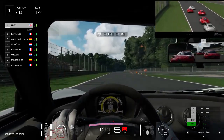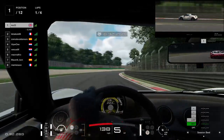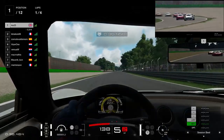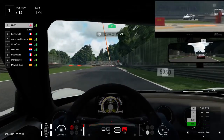So we had to take kind of a compromised entry. See, we had to slowly get over to the left. I wasn't sure if someone was going to lunge down that inside, so I didn't want to just throw it in the inside too much, but managed to carry some good speed. You can see the rear just gliding on the rear tyres, and that's how you've got to drive this car. And then down in fourth gear.